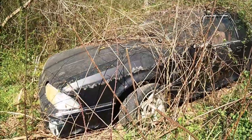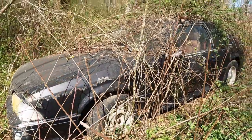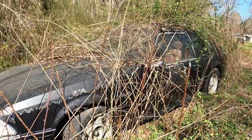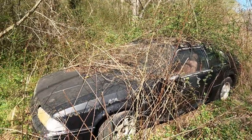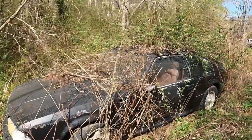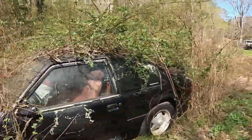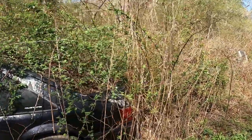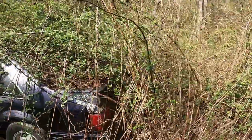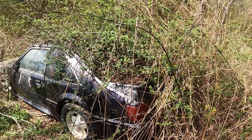This is not a late 70s Mustang, like we were originally told. This is an 89 Ford Mustang Foxbody 5.0 with a manual transmission. As you can tell, it is covered in thorn bushes. So this was fun to get out of there.